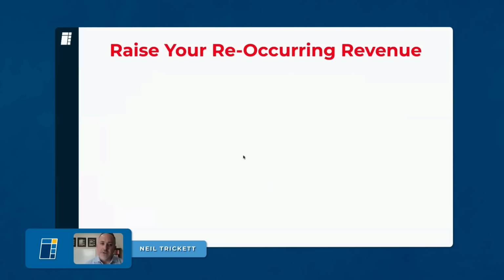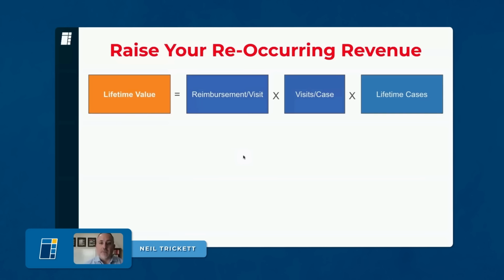Now let's talk about how you should raise your recurring revenue. There are 2 things: there's recurring revenue and there's recurring revenue. One is like a subscription, like a Netflix subscription, where every month you're paying. The other is like a new sale. Think about a patient who came in for a plan of care and then comes back, let's say, a year later. That's recurring revenue to you because they're already in your system. So we want to look at the lifetime value of a patient. What does it mean to have a patient in your practice, and what's the lifetime value of that patient?